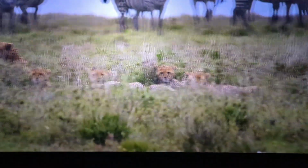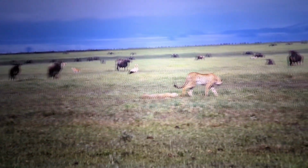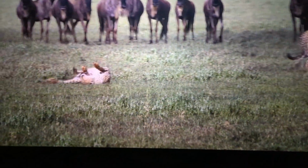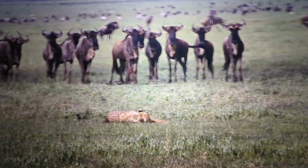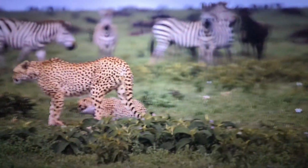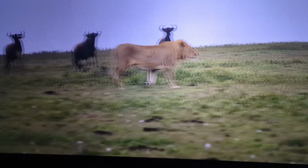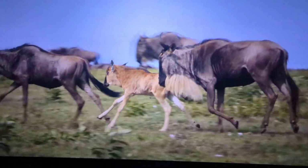See if the cubs have been paying attention to their lessons. Here comes the opposing team. The wildebeests focus on defense. The cubs, on the other hand, well, they're acting like it's playtime. Definitely a foe. Luckily for this calf, this lion is not looking for a meal. Intuitively, wildebeest moms give birth late in the morning, after the predators have fed.